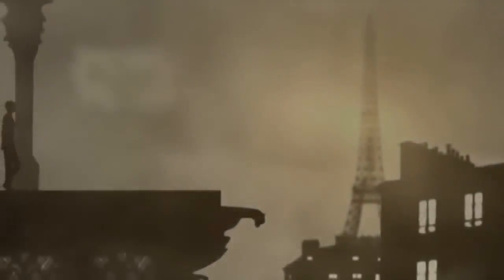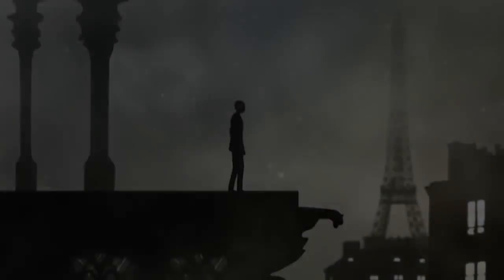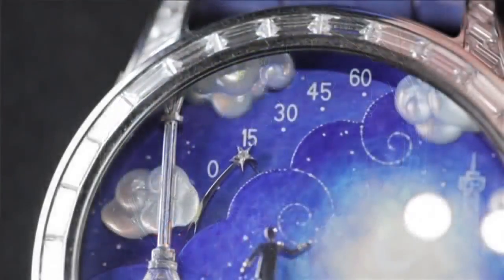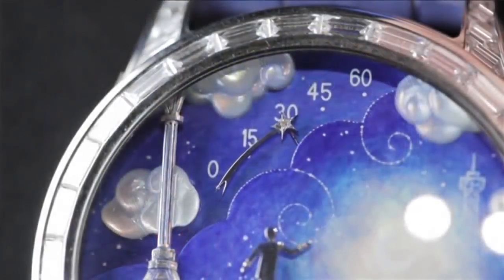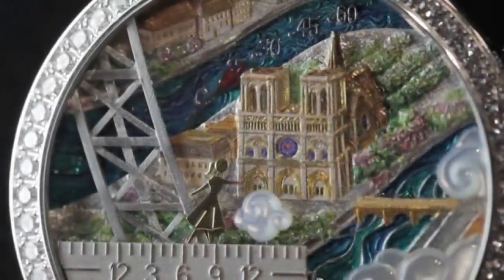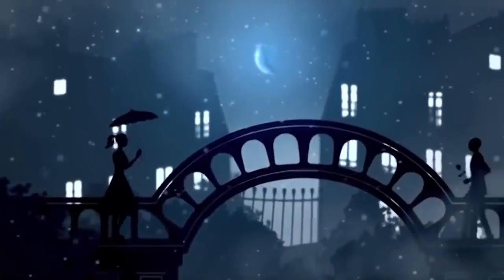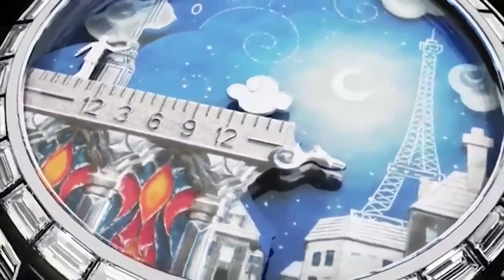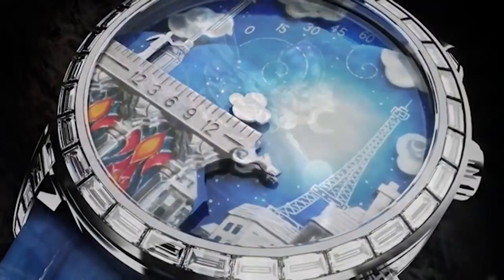The Midnight Poetic Wish watch. Appropriately, its dial depicts a night scenery in Paris, and a young man who is standing at the top of Notre Dame Cathedral, looking at the Eiffel Tower where his darling stands. The first watch is a reference to the second watch as if they supplemented each other's pictures. The price of this watch is $483,100.